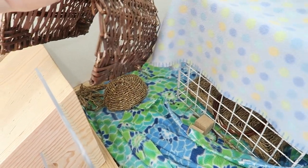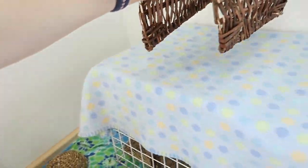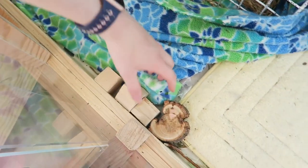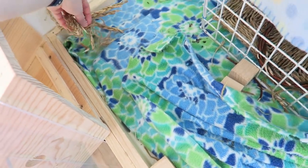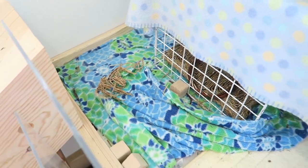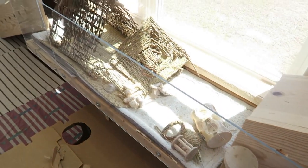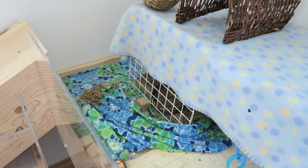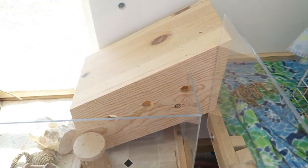This is from chewy.com, and they don't really chew on it, but I just keep it in there for decoration. I've got a seagrass bowl, some wood chunks, some more wood chunks, and this used to be a seagrass tunnel at one point. So yeah, everything is destroyed. It needs to be vacuumed and replaced with all fresh new toys. So that's what we're gonna go ahead and do today. So let's go ahead and get started.